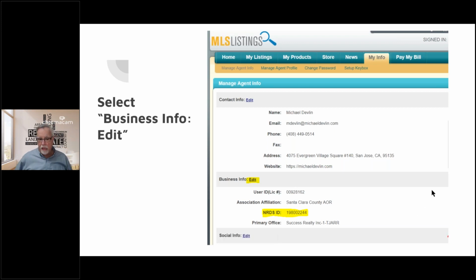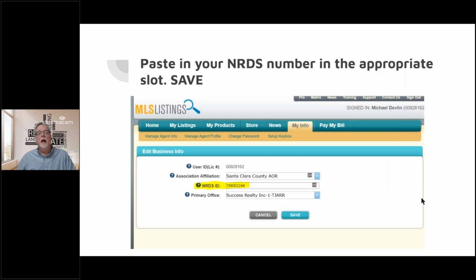Now, if you're like many agents that I've worked with in MLS Listings, when you log in and go to My Info and look at Business Info, your NRDS number is not there, right? Because it doesn't automatically get put in. So if we've copied our NRDS number because we looked it up and we're ready now, we paste it in here and then we hit save, right?